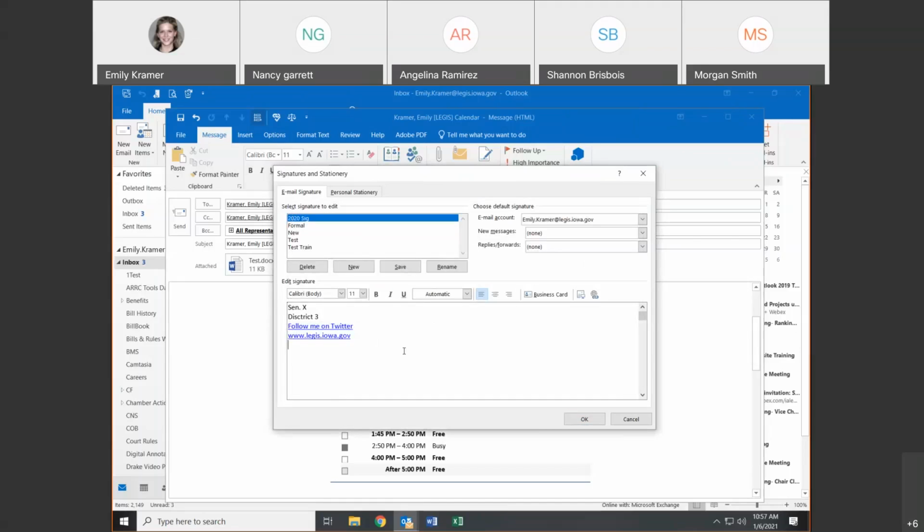The best way, again, this is a per machine setting, so the best way I find to do it is one of you creates a signature, sends an email to yourself, and the other person copies the signature and pastes it in. So you're not both creating it. It's much easier that way. And then you'll come up here and tell it which signature you want to use for new messages and which one you want to use for replies or forwards. So, for example, I'm going to use my 2020 signature for new messages, and maybe my formal one for replies or forwards. So that's where that formality can come in.